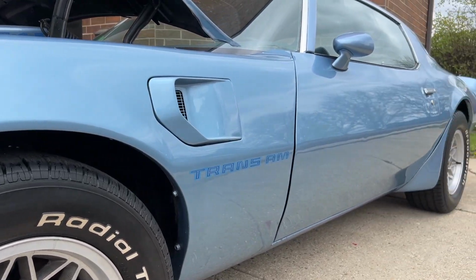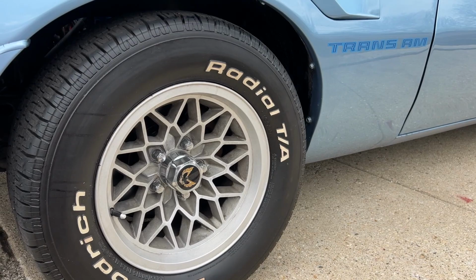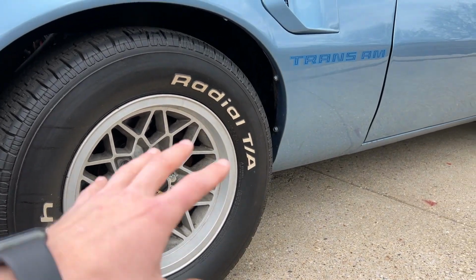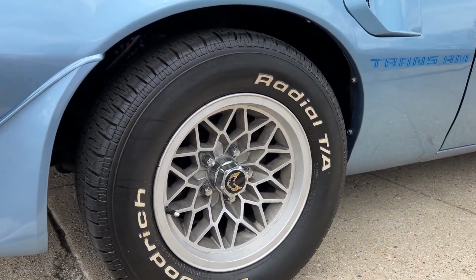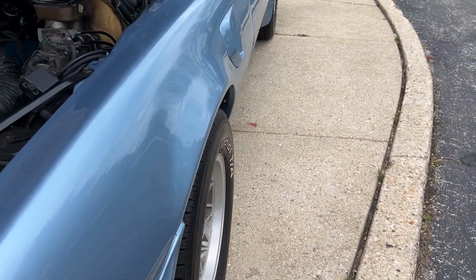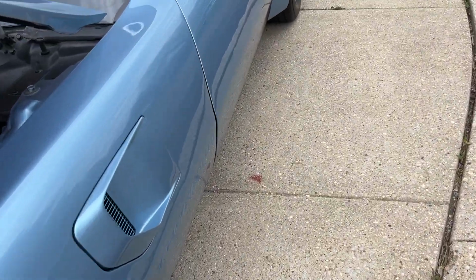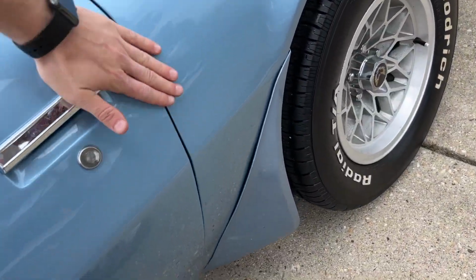It's got the silver snowflake rims on there, which I think look very nice with the blue. You throw a different color on there, it kind of contrasts it negatively, but the silver is a nice accent. Nice straight body. Again, being original panels, everything fits up the way that you want it to.